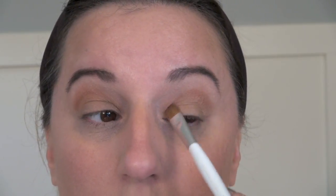So be careful using NYX. I love them because there's such a huge amount of pigment in this shadow line, and you don't have to use a lot of product to get the effect that you want.